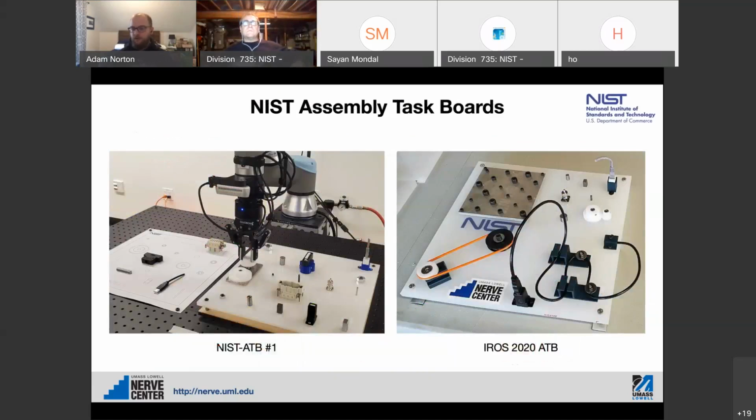Moving further along in our complexity scale, we get to the NIST assembly task boards. I believe there's going to be some more detail provided on these later, but we've also started featuring these for some of our replicated benchmarks that are available.